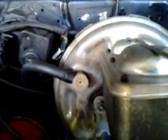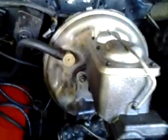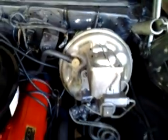As you can see here, you can see that blue dot. You won't see this probably any time in your life, but this means this is the original master cylinder, or pardon me, brake booster installed by GM. As you can see, it's hard to focus, but it does say Delco on it. Still has the blue GM inspection dot.